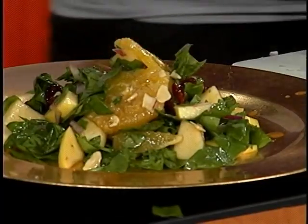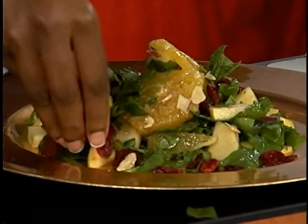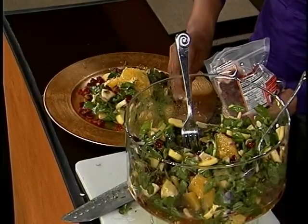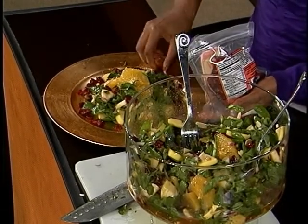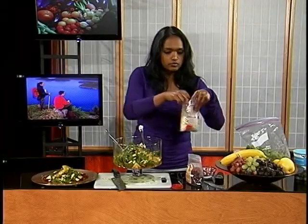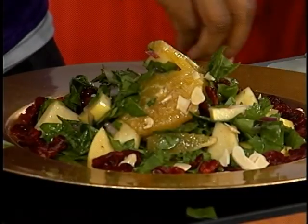Okay, so here we go with our salad, and I'm going to show you a little way to garnish this. So we're going to take some cranberries and go right around the plate. Okay, and this can be used on a buffet too if you want to heap it up higher. And then we're going to take some more of these almonds and run that along the side of the plate as well.